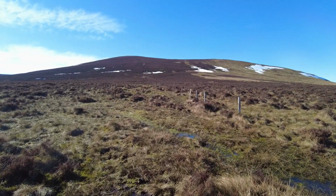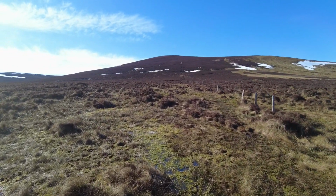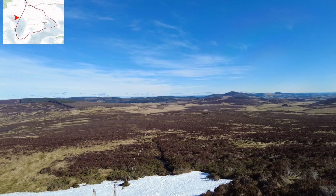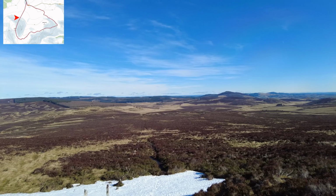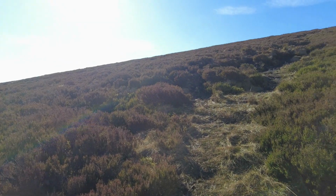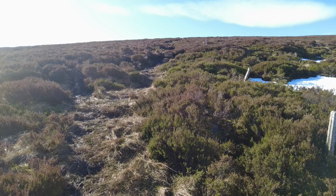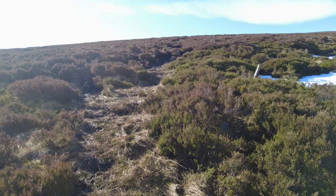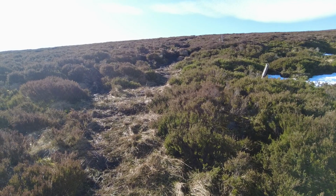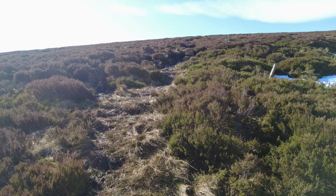So once the slope starts rising up, this becomes less of a problem. So we've risen above the boggy section now. This is looking back to Tapanoff and looking forwards to the way up the summit. It's a drier footpath. It's still peaty, but it's not splashy. So we just follow the fence posts, keep them to the right, and make our way up.